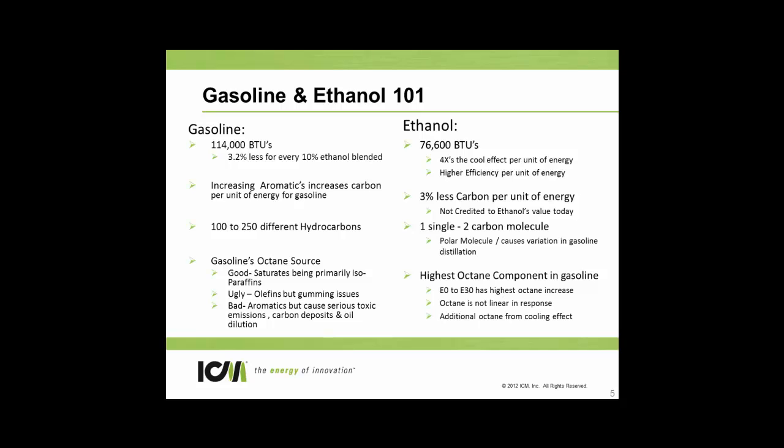A little bit more of the 101. A lot of times I think when you search the internet, you'll find varying levels of BTU values. It's very consistent, though, in the automotive studies. And again, we need to be using the low heating value.